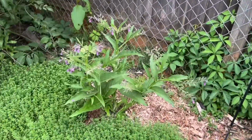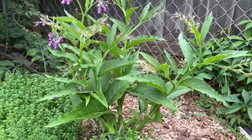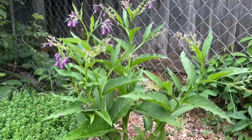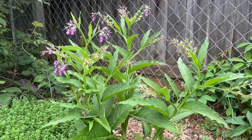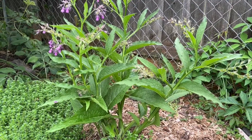So I'm also doing some extract with my comfrey plants. I'm gonna make some comfrey salve. Hopefully that will be ready to sell at July's farmer's market. And hopefully I'll have calendula salve in July also.